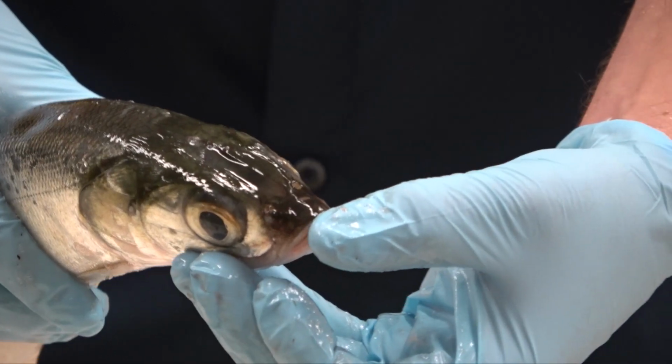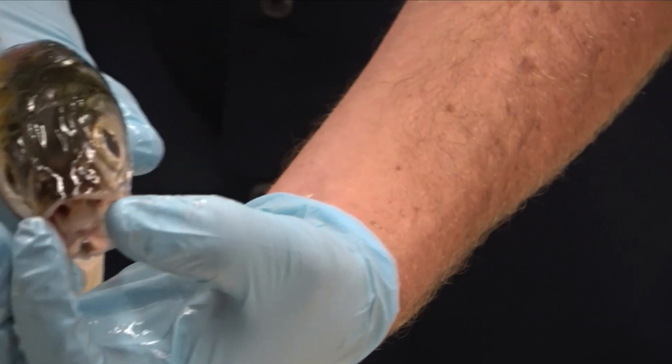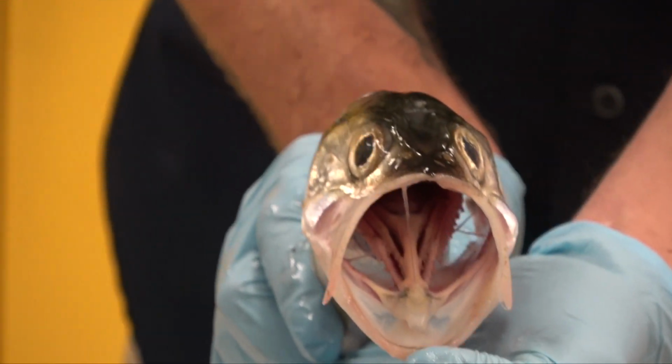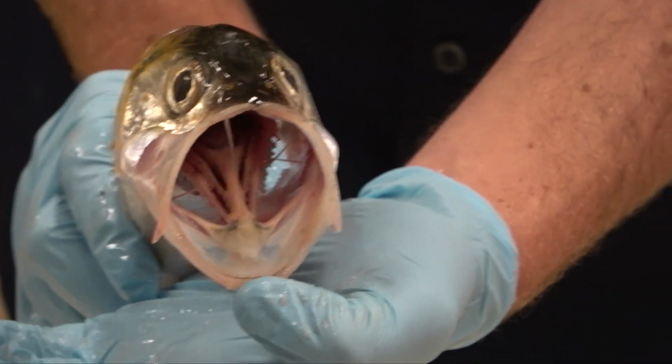And even though it's a predator, it doesn't have many teeth at all, but it still has a very wide mouth that's really effective at chasing down other schooling bait fish like sardines.